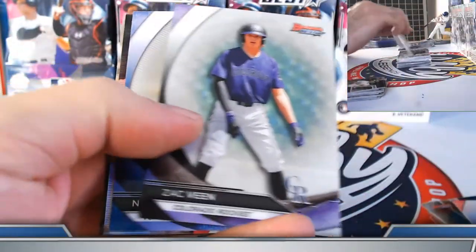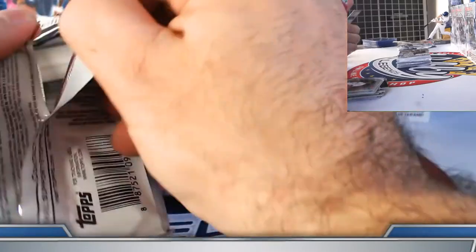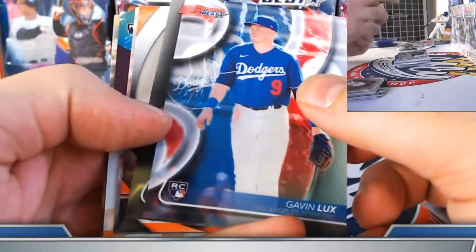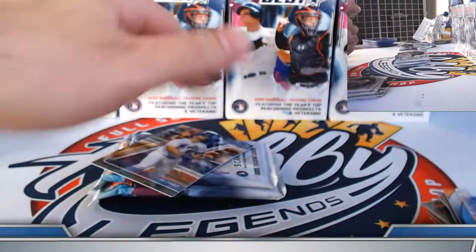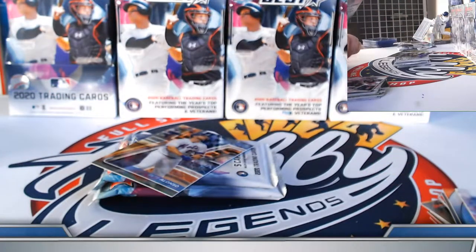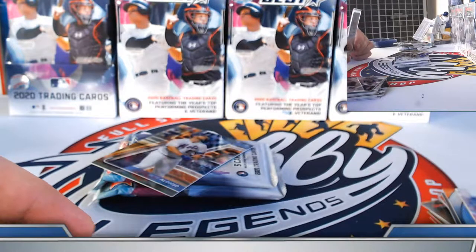Okay, still got our autographs coming up here. Gavin Lux, franchise favorites. Yadier Molina, refractor. Extra card, 2, 4, 6. Rookie autograph. Logan Webb, back at it for the Webb spot. Second or third today? Congrats, congrats. A little Bay Area action there with the Soderstroms. Pete Alonso, refractor.